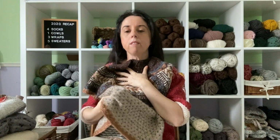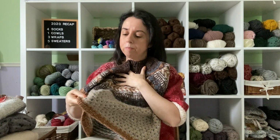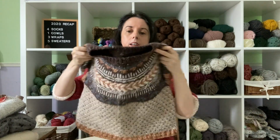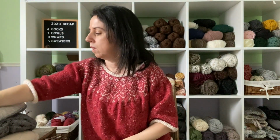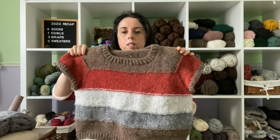I did it out of DK Knit Picks City Tweed DK. And it's really not too thick, so it's great for the house. I get quite cold, so I usually wear long sleeves under it, but it is perfect. I love that one. I'm also wearing this one a lot around the house too. Same idea with a long sleeve top underneath.